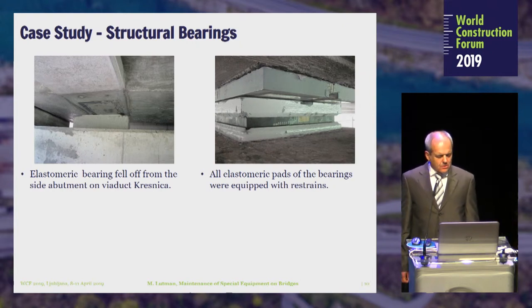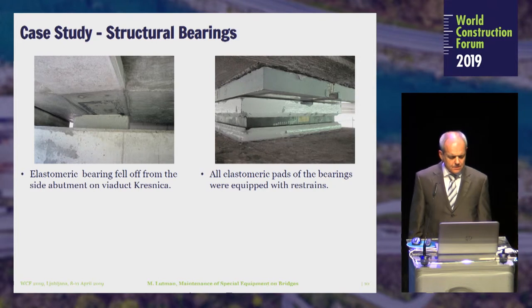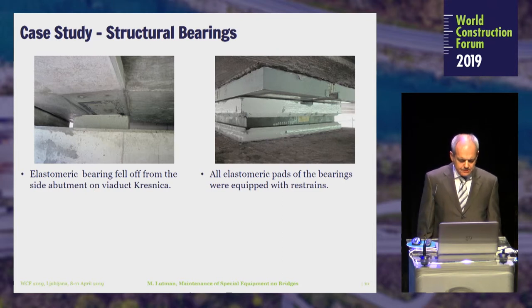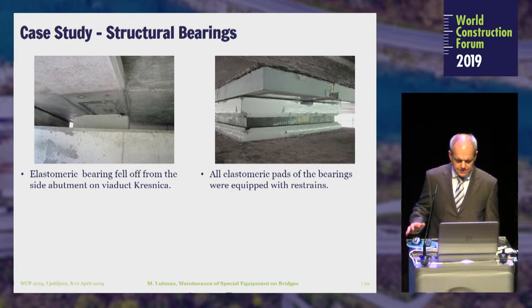It's often also that the elastomeric bearing fell off from the side abutment. And this is the situation of Viaduct Kresnica, in the north region of Slovenia. And the solution was to replace damaged elastomeric pads and to reinforce them, equipped with restraints.